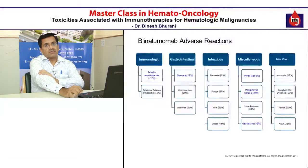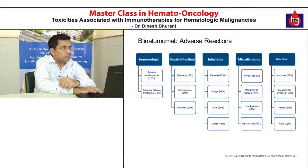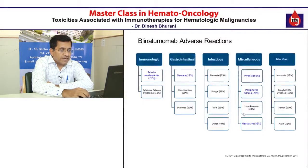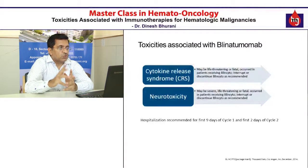None of these antibodies are without major side effects. With blinatumomab, the most common side effects are febrile neutropenia in one fourth of the people, nausea, pyrexia, peripheral edema and headache. So these are the common side effects, and they are mostly manageable. The most dreaded side effect is cytokine release syndrome. I will be coming to cytokine release syndrome along with CAR T cells. It can be life threatening or fatal. In people who have received blinatumomab, we need to interrupt or discontinue it as per the recommendation.